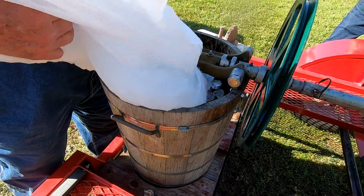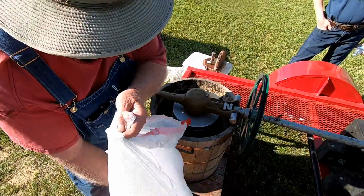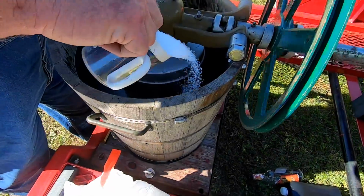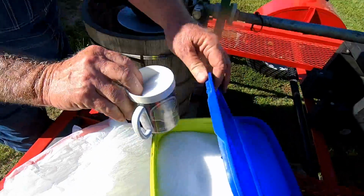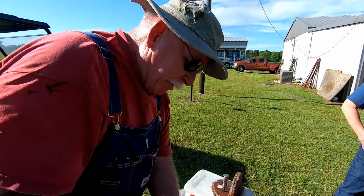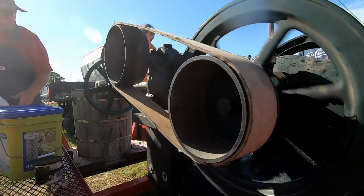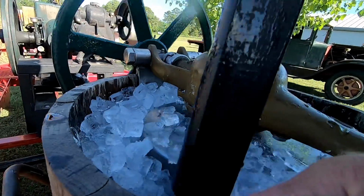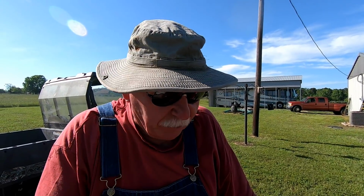So you put some ice in. You put some cat litter in. Tell them why you use salt. It makes the brine colder. Ice melts at 32 degrees. If you have salt water, like in the ocean, the brine in here will be 14 or 15 degrees. I've checked it with a non-contact thermometer. Fantastic. So you put salt in to make salt water, that makes the ice colder, makes it freeze better.